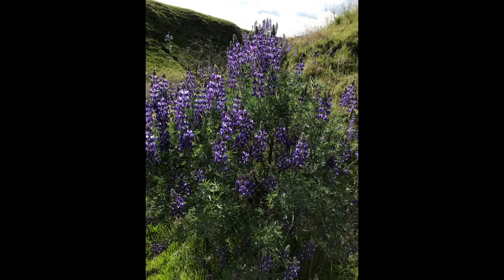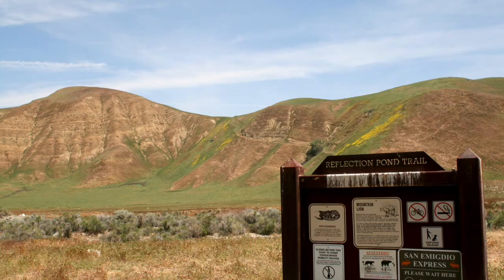Come down the hill, back down into the valley, and there's a reflection pond trail. You can kind of see it going from the top of the sign about where the R is, and it goes up the side of that ridge to where you can see a yellow thing over there, and that's where Reflection Pond is. I always like to ask the audiences when I'm live, do you want me to actually have to go all the way up that? And they always make me do it. So we'll head up that.